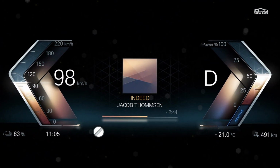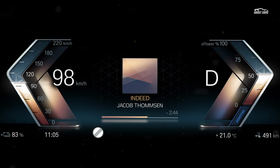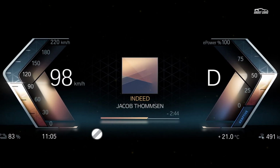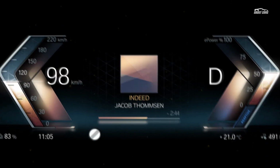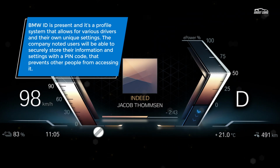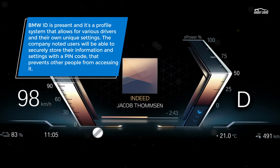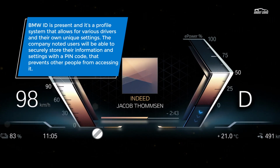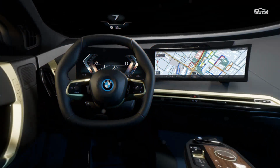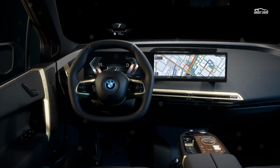In conjunction with BMW ID, OS 8 gets to know drivers and their schedules. In particular, there's a learning navigation function which monitors your habits and can anticipate where you want to go. As an example, it could automatically load up directions to the office in the morning or your route home after work.